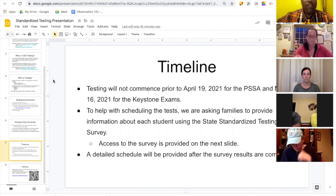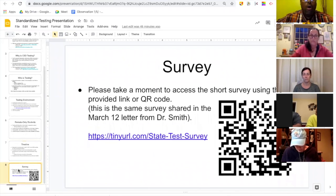I'm hoping that I've given you enough information about the PSSA so that you are informed. It is very imperative that all 3rd and 4th grade families please complete the survey. I will put the survey link in the chat. The survey informs the central office of your intent to have your child take the state assessment or to opt out of the state assessment.